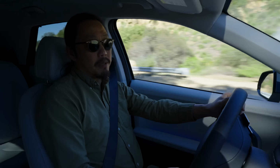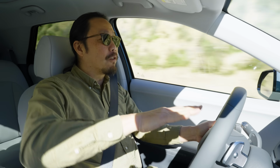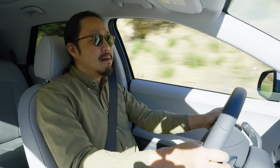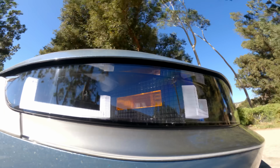Here on the steering wheel are some paddles that control the amount of brake regeneration. That's how much the car slows when you take your foot off of the accelerator, and how much of that momentum can be used to recharge the batteries. In this lightest setting, it pretty much freewheels like a bicycle with very little deceleration.